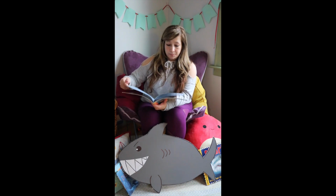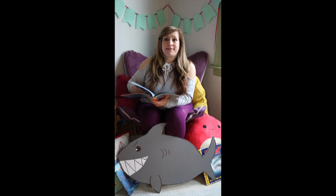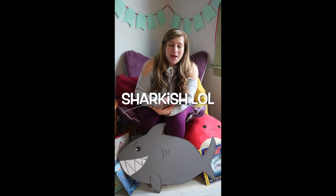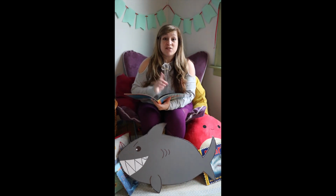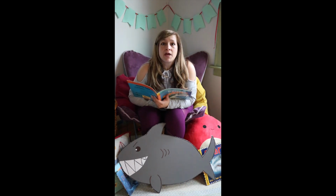I'm skipping these 2 pages because they're showing the parts of a shark. But I really want to get to the more juicy stuff like what they do and how they act and where they live. It's really sharkish, get it? The way sharks behave. They're always hungry and they're always on the lookout for their next meal. Some sharks even start killing before they're even born.